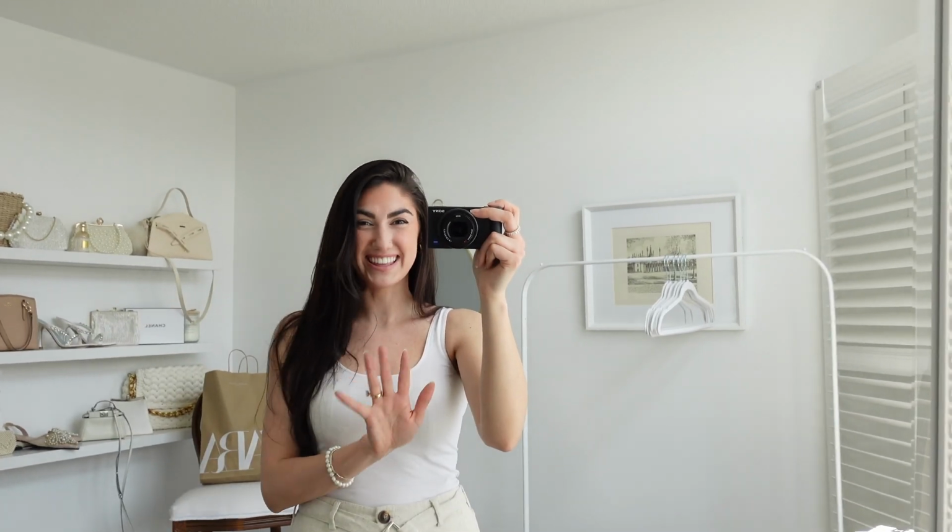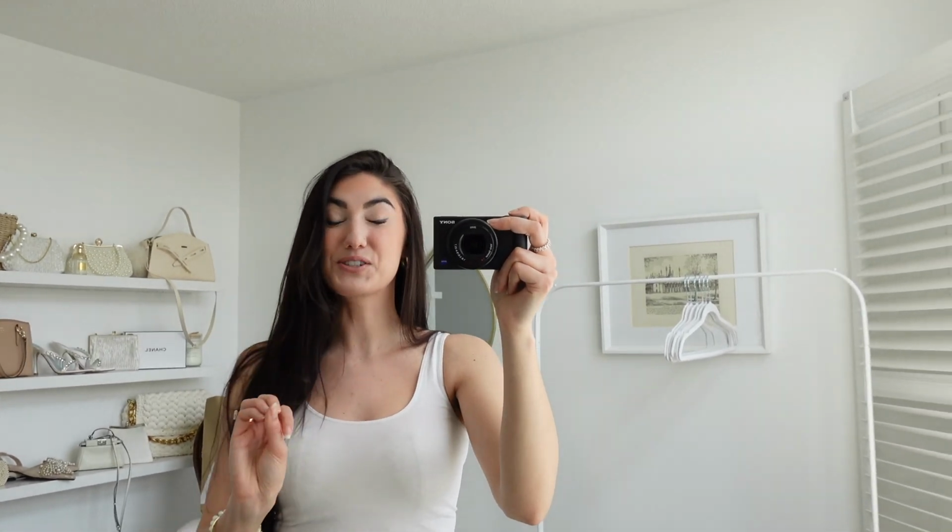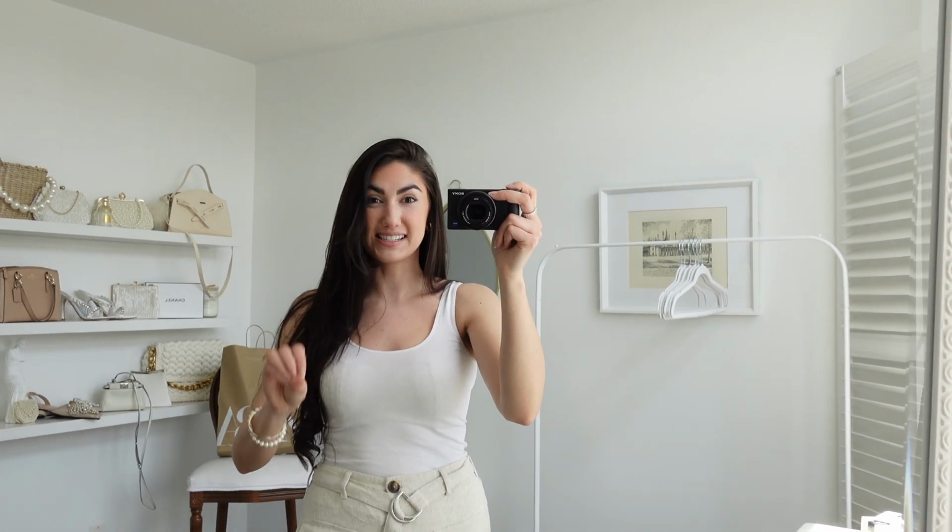A lot of them include crop tops. Of course, everything is white and it's gorgeous. Honestly, I was very impressed with the quality of each of these items. Zara has really stepped up their game, especially this season. I absolutely love everything that they have going on right now.